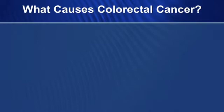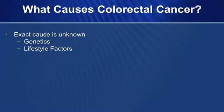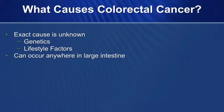So we talked a little bit about the causes, certainly genetics and lifestyle factors we talked about. The exact cause we're not sure. We're getting better as the Human Genome Project is getting further and further along. We are finding specific genes that are predisposing to this condition, and that's lending itself to a lot of research. And I suspect in the future a lot of medicine will be genetic based. Can occur anywhere in the large intestine.